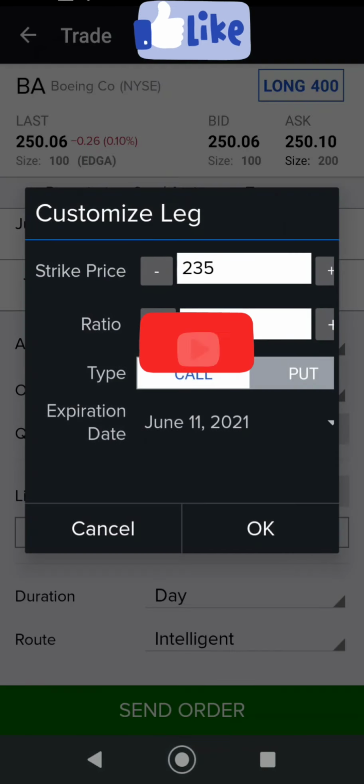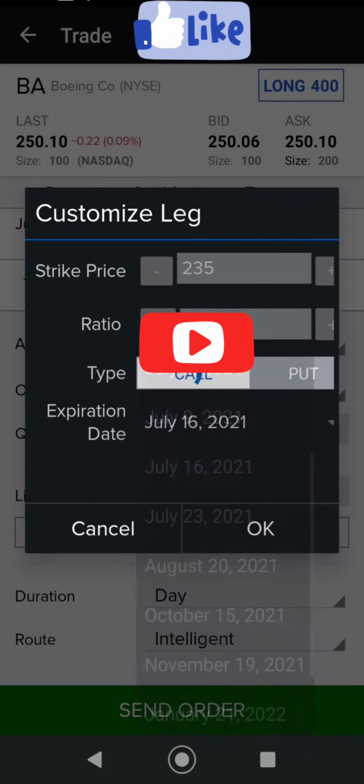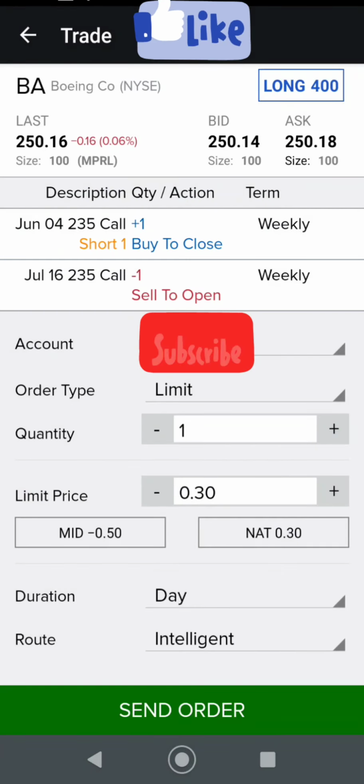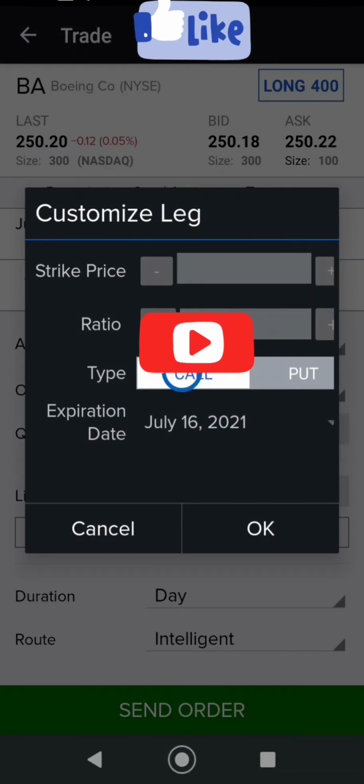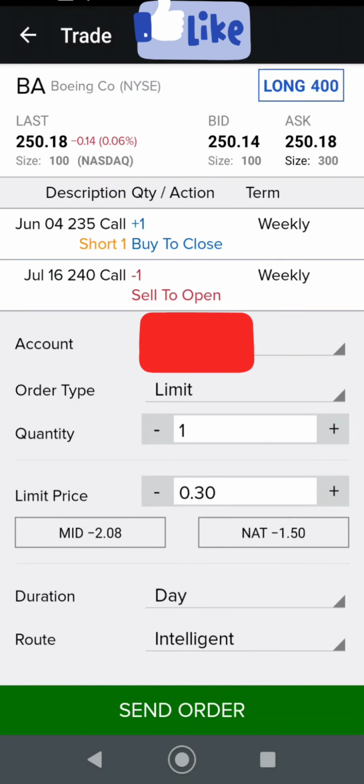So I'm going to go out to the next monthly. So that would be in July. Alright. And that's pretty good premium, $500. But I do want to increase, let's see if I can increase this strike price to $240. And I still preserve, so I give up $3 of premium and I get $500 in profit potential. So let's do that.